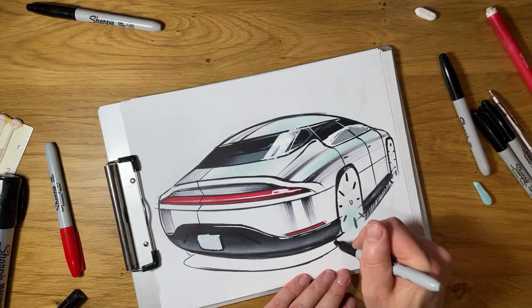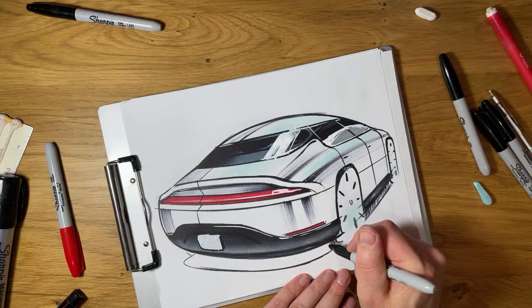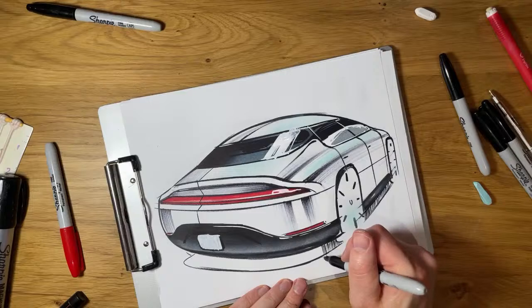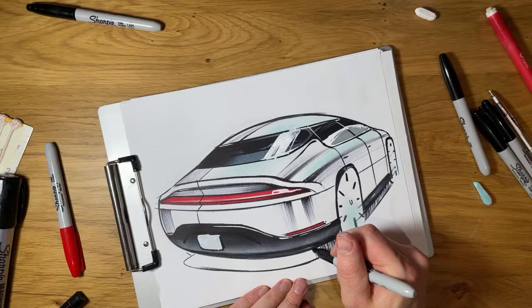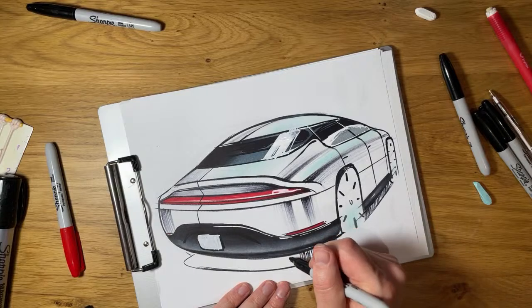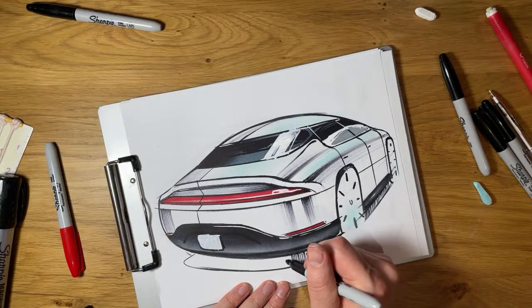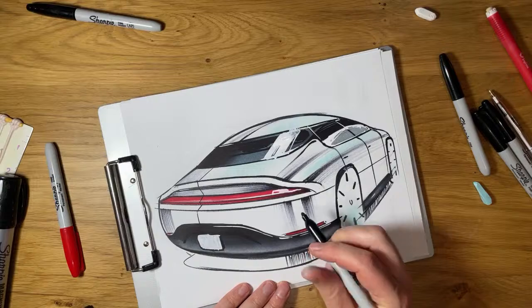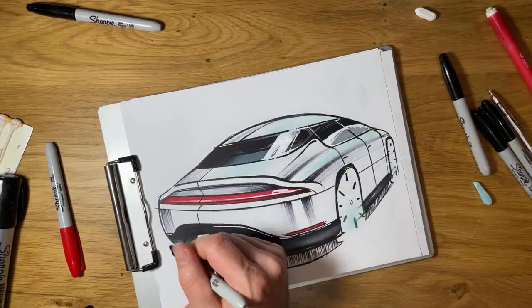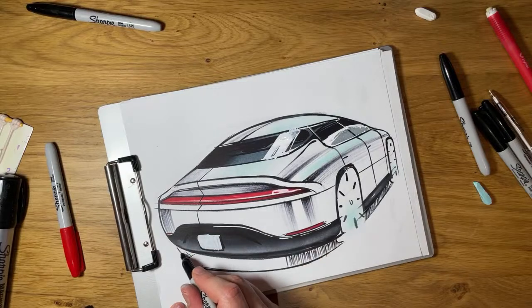Just gonna do some hatching here for the ground plane. I don't want to make it black because I don't want it to get confused with this bottom part line on the car. So I'm just gonna do this cross hatch here. I'm trying to be very careful not to hit into my white.